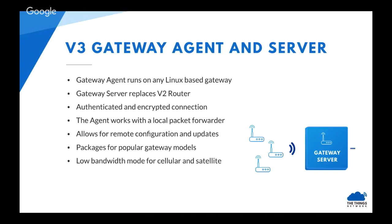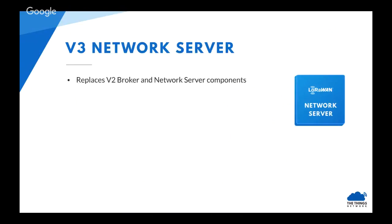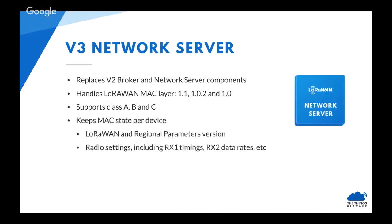Then there's the V3 network server, and this replaces the V2 broker and network server component that we have. It handles the entire LoRaWAN MAC layer, 1.1, 1.0, support for class A, B, and C, and it keeps the MAC state per device. So per device, you can configure the LoRaWAN and regional parameters version, and also radio settings, such as the timings for the receive windows and the data rate.